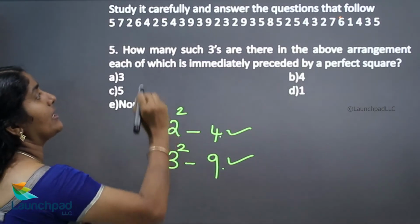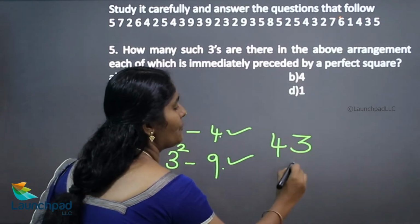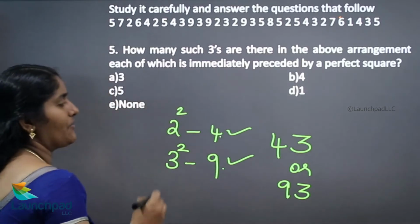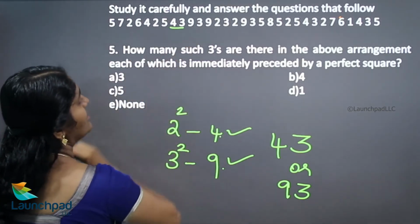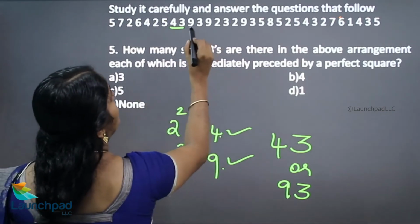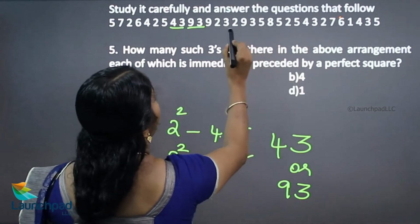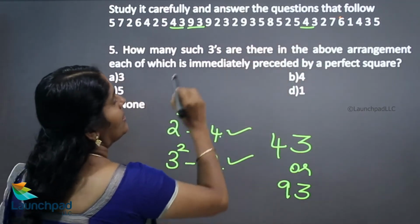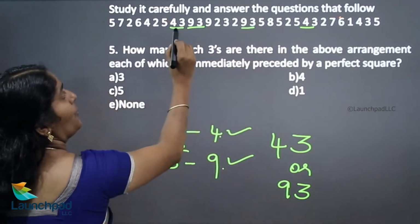So whenever you count the 3, that 3 should be preceded by either 4 or 9. So you can fix that in your mind. You want to count 43. 43 is available. Afterwards 93. 93 is available. After that 43. Where is 43? 43 is available. So is there any pair? Here 93. So totally 4 pairs.